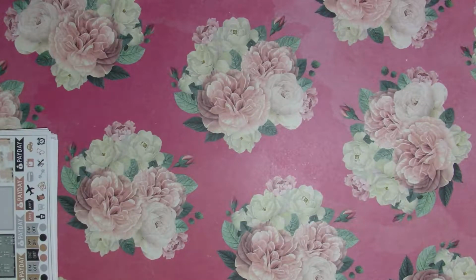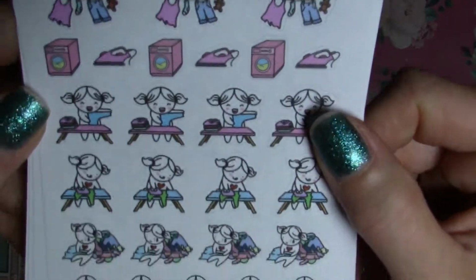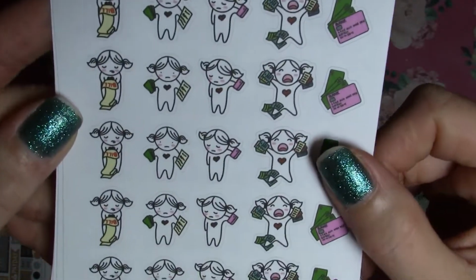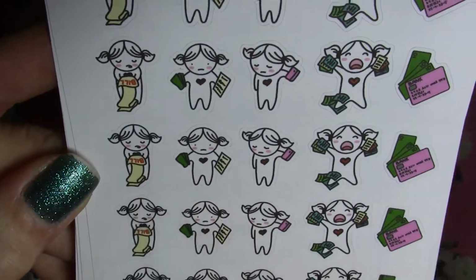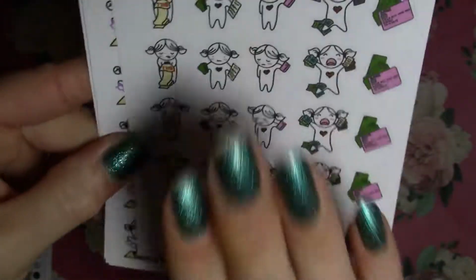Alright, so she has come out with the character Chloe, who I just think is adorable. So this is Chloe doing laundry, Chloe paying bills. Look, she's starting a little fit. That's kind of how I feel. Look how sad she is. And her money's disappearing. I like Chloe.